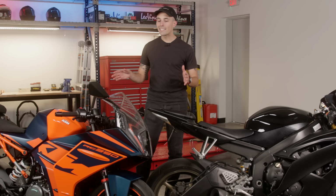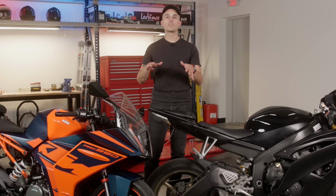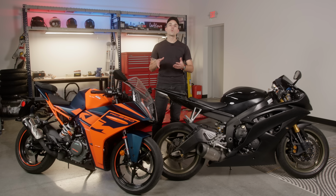Now, both bikes, you can clearly tell, depending on which rider was on them, had a little bit of a different result. Nico is about 15 to 20 pounds lighter than I am, and so when he's on the bike, it's just going to accelerate a little bit better. But it really just depends on if you can get the RC390 in the right gear at the right time and really whack it wide open. It's kind of got some hands, if I'm being honest.